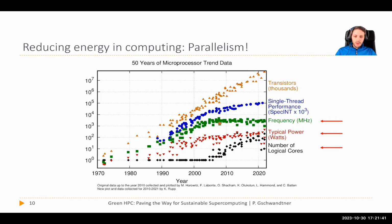Why? Because the increase in frequency was no longer feasible. Increasing the clock frequency of a CPU up until a certain threshold consumes so much power and energy that it's no longer feasible to provide electricity and also to cool the entire thing. This is also evident by the red markers here, which is the typical power consumption, which is flattening off roughly around the same time. It's a little bit more varied or a little bit more diverse, but you can still get the general picture. And this is the main reason why we don't have CPUs these days that are clocked at 10 or 15 gigahertz, because we cannot provide the power to make the thing operate reliably, and we cannot dissipate the heat quickly enough.